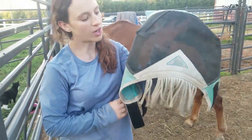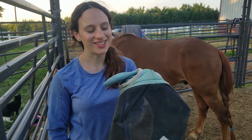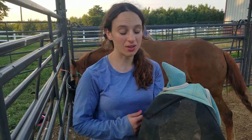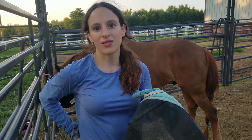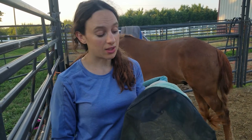Shires. This is the Shires fly mask with a nose fringe. I do like this, however, I still don't think it's as good as the Cashel fly mask. And I'm not paid by Cashel to promote their products. I just think they make a really, really durable fly mask and fly boots. I've never tried their fly sheet, but one of my friends had one of their fly sheets and it was really durable, and I honestly felt like it was too secure. It had so many Velcro straps and that thing was not coming off. But I really, really like their fly gear.